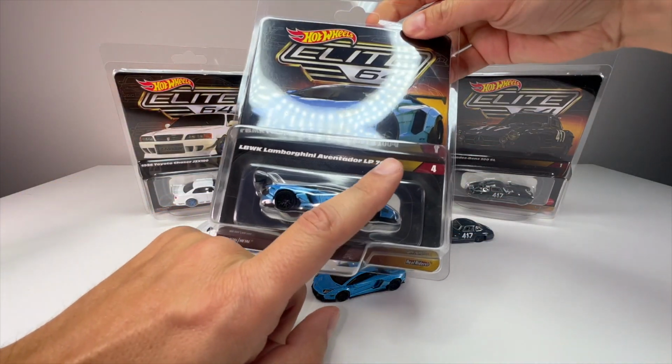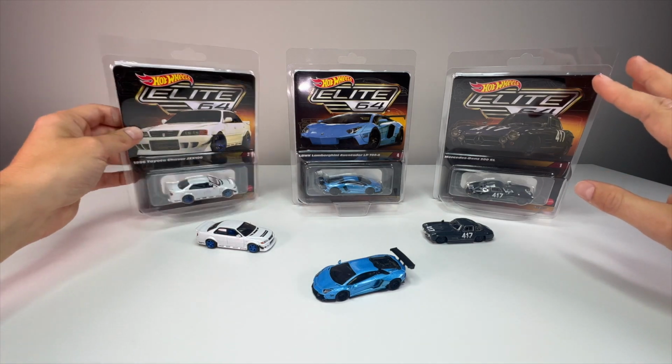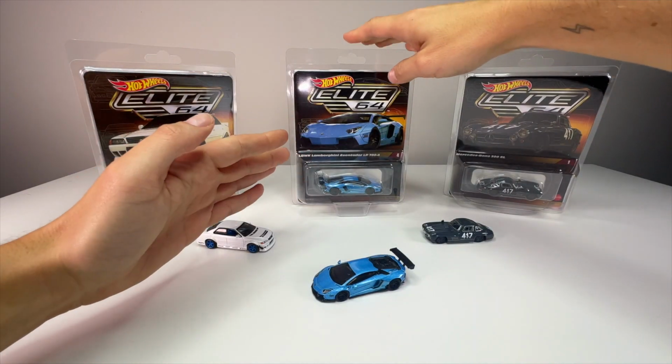So, like I said, this is the third release of the line. It is number 4, as you can see there on the card. They've released the entire line out of order. So the first one was the Chaser, which was number 2. The second one was the Mercedes, which was number 1. The third one, the Lamborghini, which is number 4.